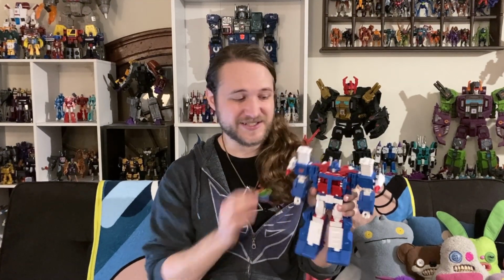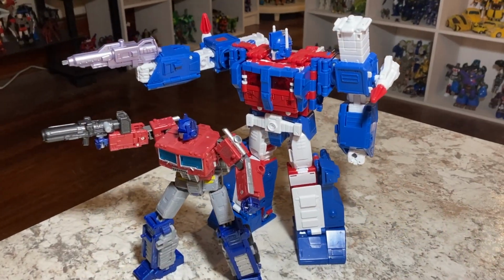And then moving on to top 5, baby. These are some strong figures for this year. And at number 5, hard to see him this far down on the list, honestly, but it's going to be Studio Series 86 Commander Class Ultra Magnus. It's kind of incredible that we have 4 figures that I feel are better than this guy this year, because this is a really, really solid release.